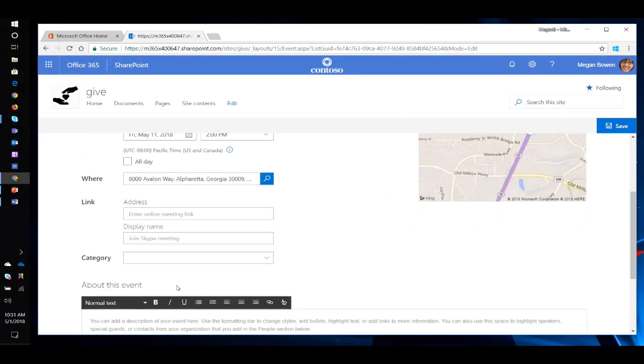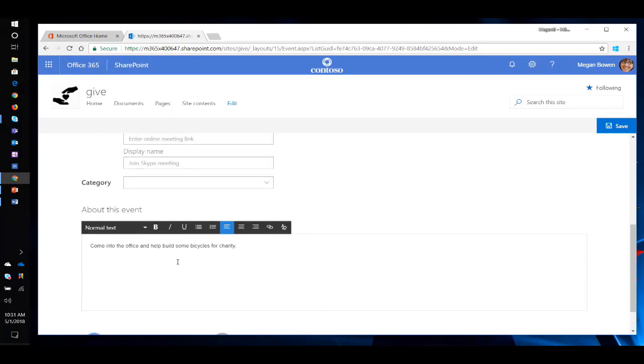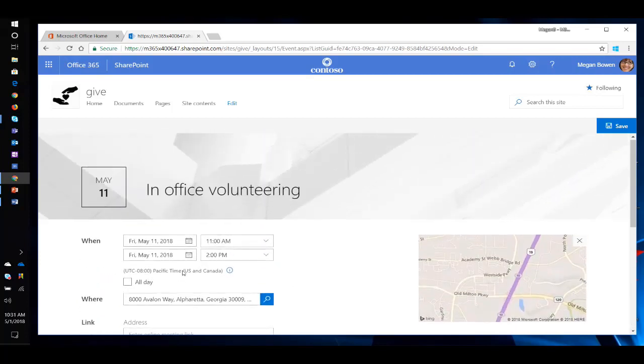I can key in some additional information. I can also key in some context here, say, come in to the office and help build some bicycles for charity, right? And I can even put in a contact name. Maybe we want to have the contact person for the event available, and so Adele has volunteered to be the contact person for any of the details.